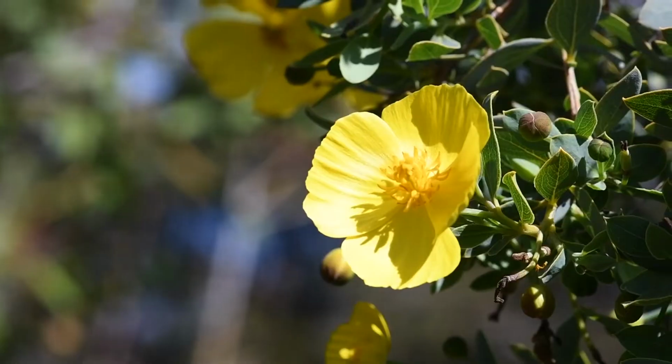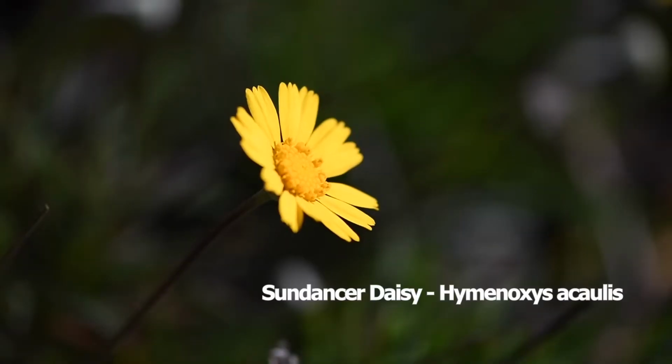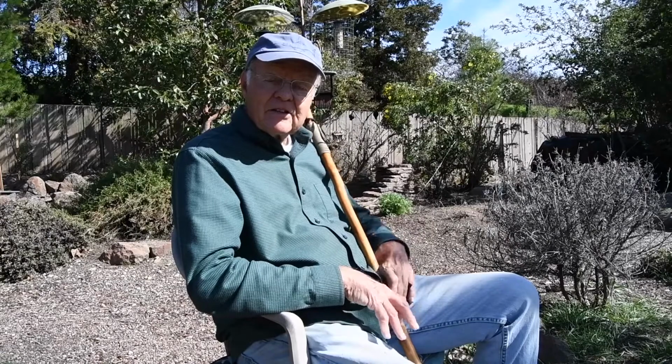Now, we have bloom all year in our garden, but there's fewer blooms in November and December than any other time. And it's during those months that I tend to start looking at other dimensions of beauty in our plants. And of course, the three plants that we have that bloomed all year for us were the island bush poppy, the verbena, and the sundancer daisy. What I think it does is focus your attention on other dimensions of beauty in the plants that are sometimes overlooked in the beauty of the bloom.